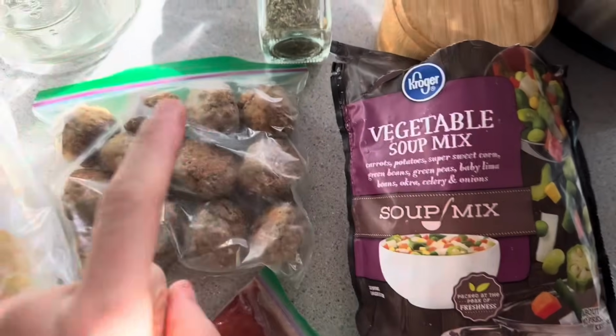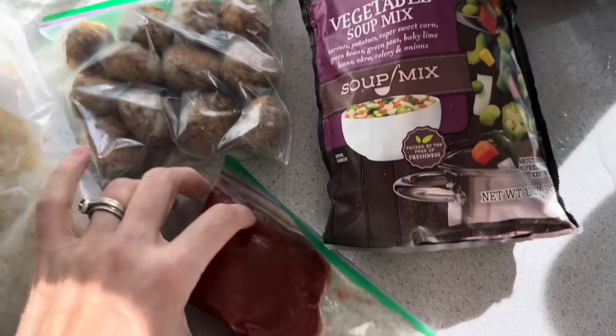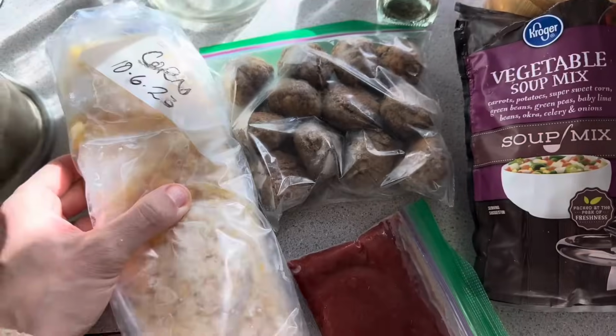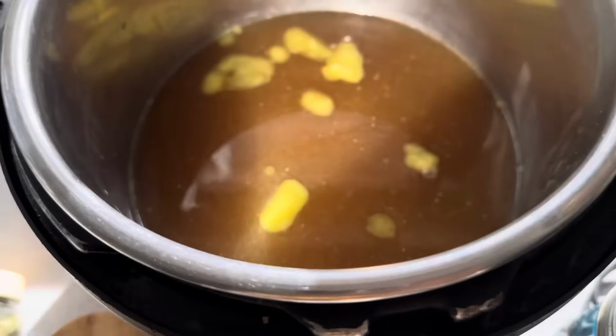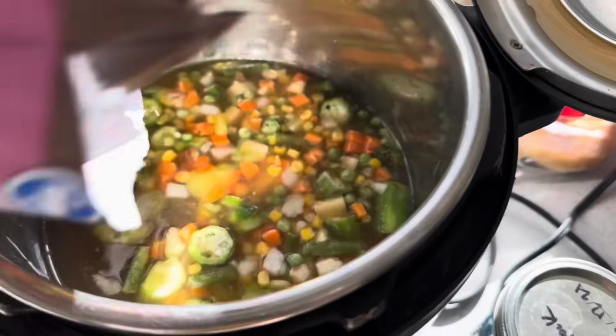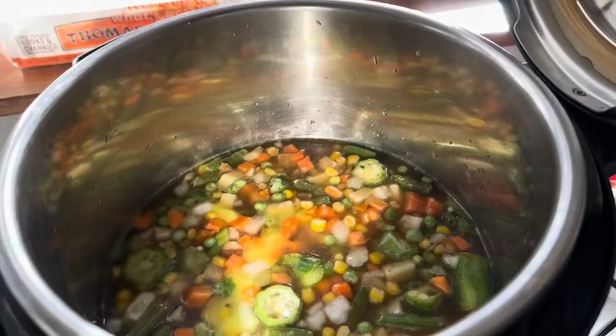We're also gonna put these meatballs in, as well as some tomato paste, some Italian seasoning, some corn, and we're gonna make a soup for lunch today. And it's gonna be really good.